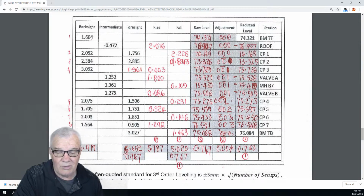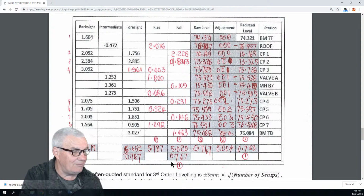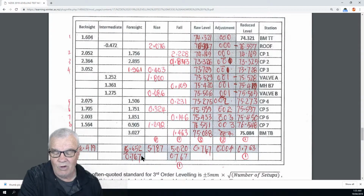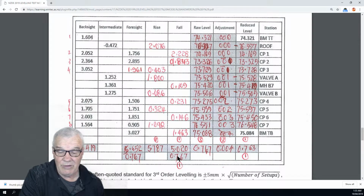If these two here are not equal, then there's something seriously wrong with these. If they're not equal, you've made a mistake in your arithmetic, and you need to sort it out before you move forward. Otherwise, you're just going to create more problems. And this is why we have the checks there. And so there's a mark for that. So there's 3 marks there.